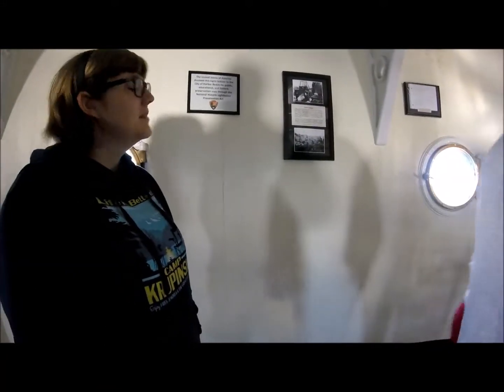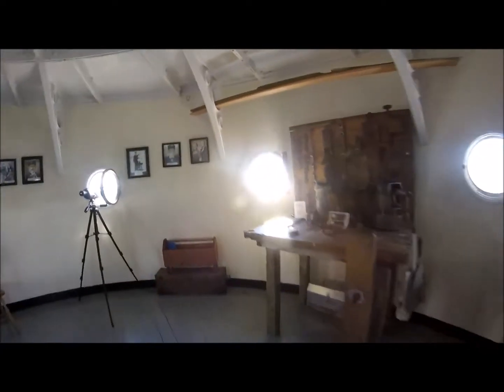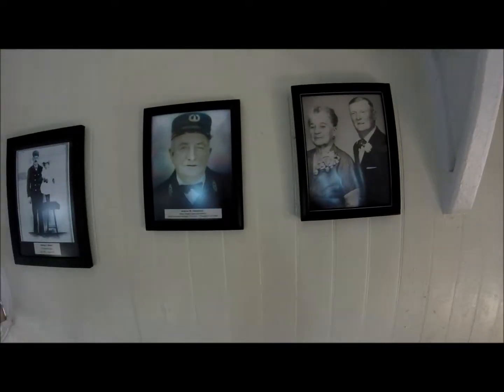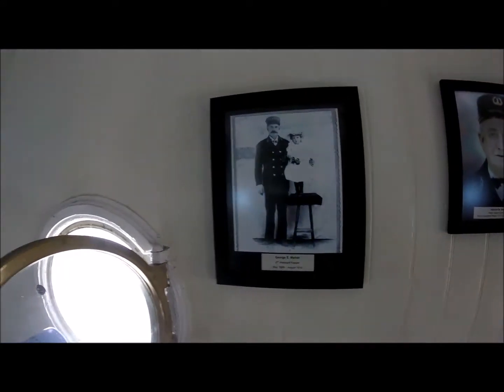So, a little excitement there. Makes you wonder what else happened that we never did hear. Right, yeah. Over on the far wall, we have some of the keepers that served here. You see them with their families, but their families couldn't stay out here. They could come and visit, but they couldn't stay. It was strictly a stag life.